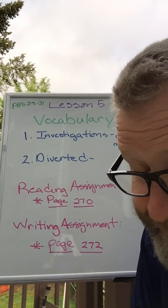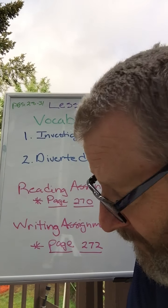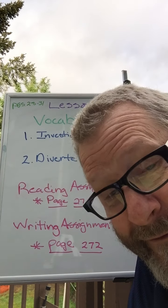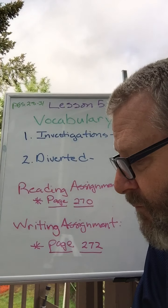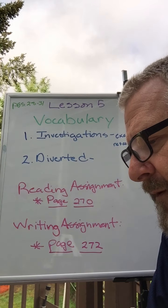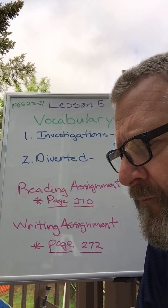Here with seismograph, they actually give it, so you don't have to go very far. A seismograph is an instrument that detects ground motion and measures how strong it is. It's right there. Page 29, boys and girls. Page 30. We're going from 29 to 30, Mr. Crowell. Keep with it.